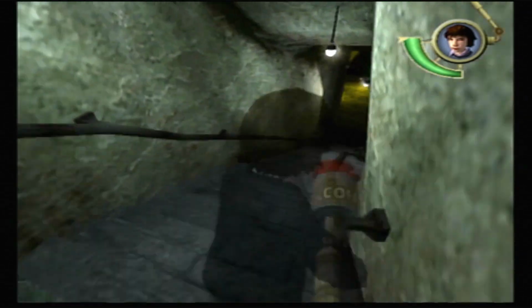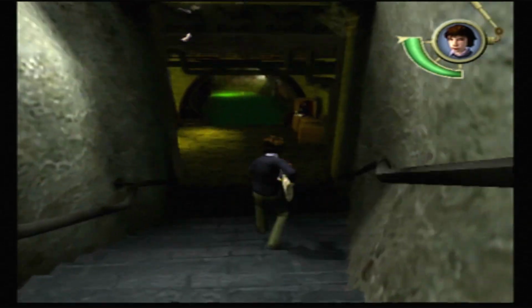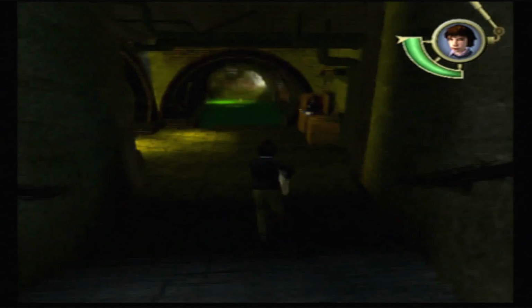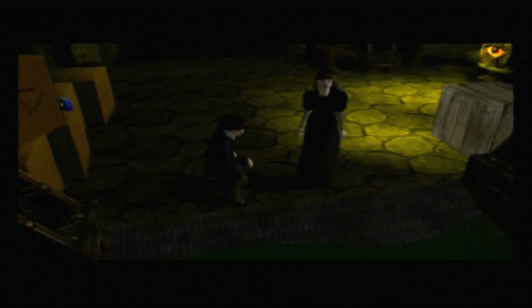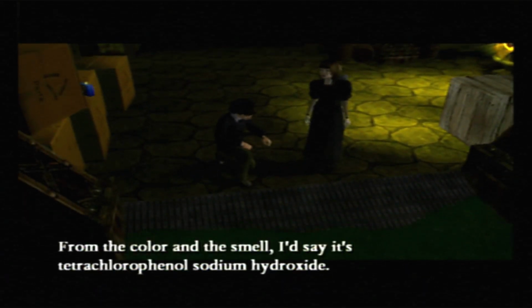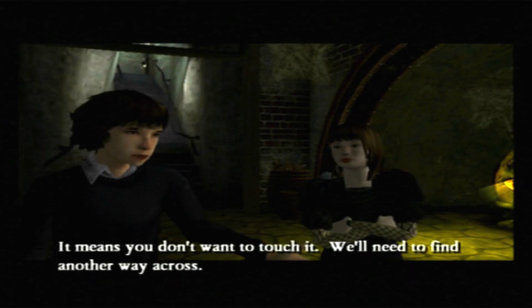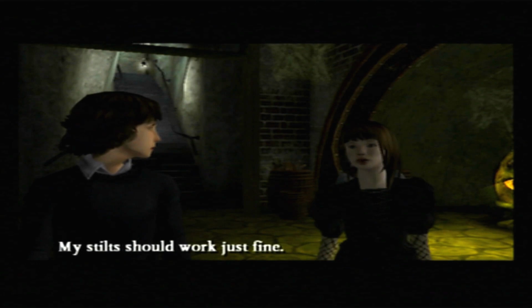Take it from here. From the color and smell, I'd say it's tetrachlorophenyl sodium hydroxide. What does that mean? It means you don't want to touch it. We'll need to find another way across. My stilts should work just fine.